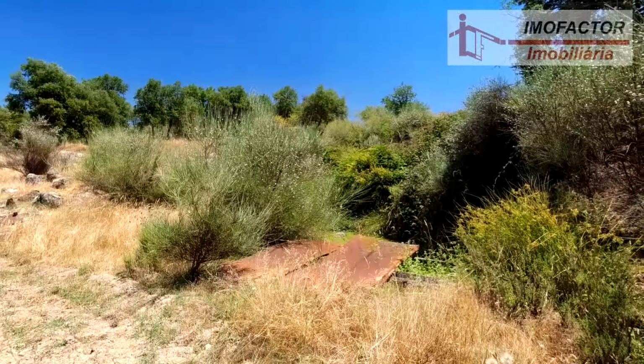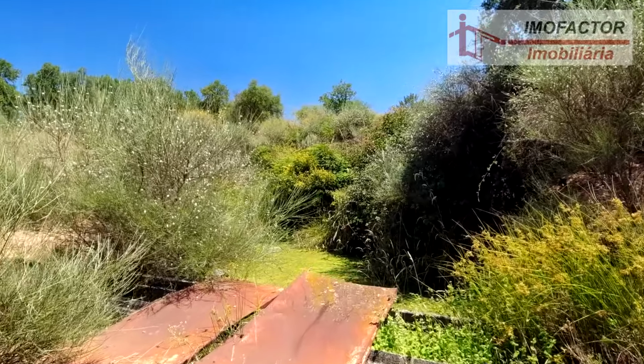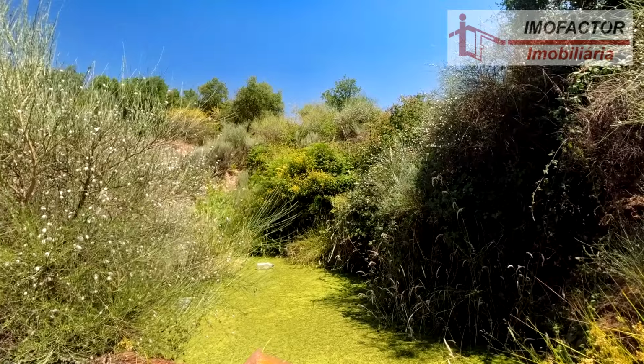Here in the corner, near one of the boundaries of the land, is the small pond, with plenty of water for irrigation.